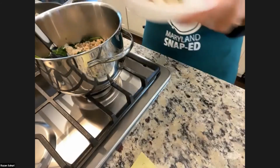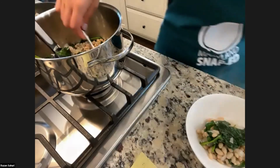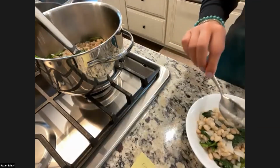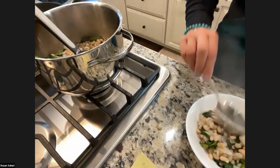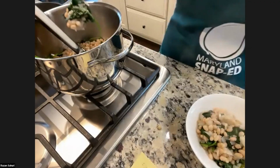All right, so actually using low sodium would be the recommendation. If you have the option to choose between the regular and the low sodium, always go with the low sodium. If you don't, it's not a big problem because you will drain it and wash it. But just make sure to wash it.